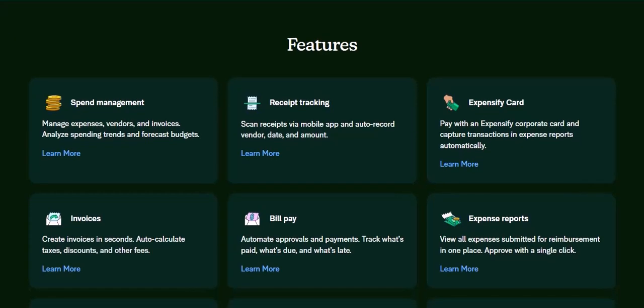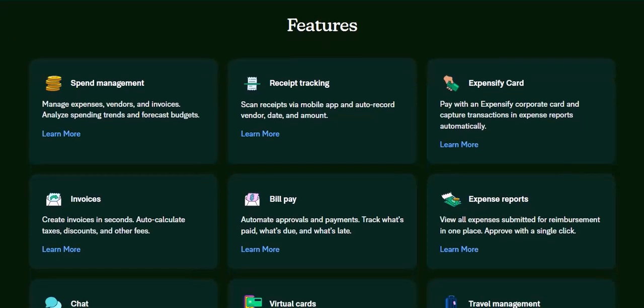I think Expensify is a great app for anyone who needs to track their expenses. It's easy to use, and it offers a variety of features that make it a valuable tool.